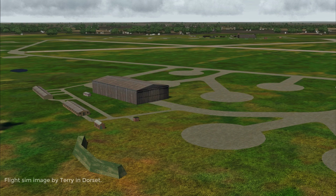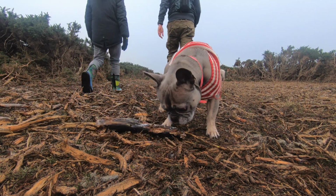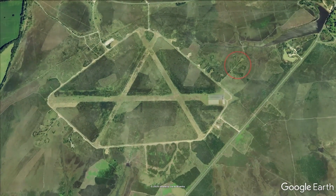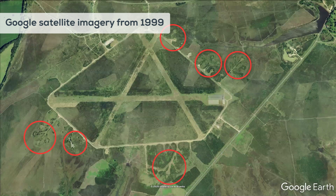At the moment you can't make the areas out from where we're walking, but if you take a bird's eye view, you can see the frying pan shaped dispersal areas very clearly on aerial photography that's been taken over the last 20 years. They were called hard stands because the flooring was made from hard concrete, and that would stop the heavy planes from sinking into the ground.